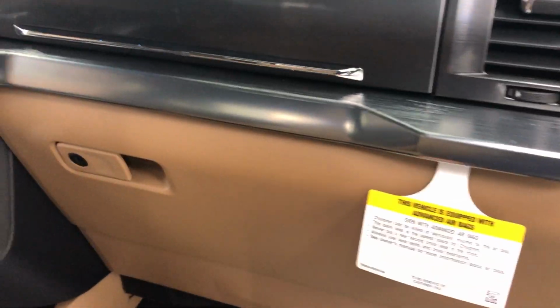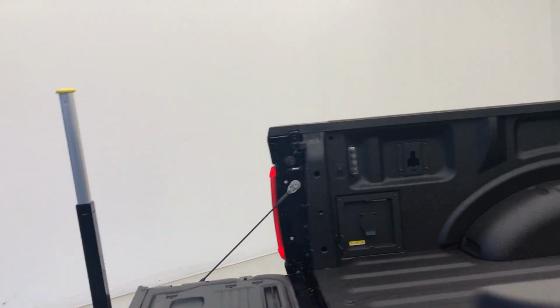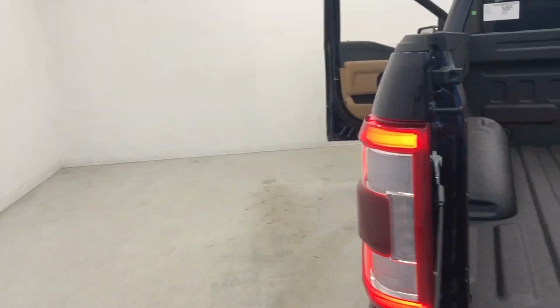Got the dual glove boxes now. There's a little button there to open that up. It's an extremely sleek design on the inside. Let's go back to the cockpit.